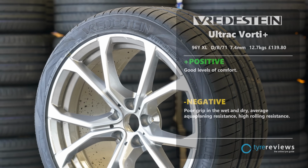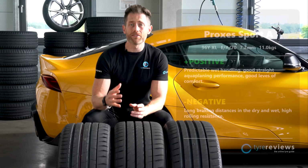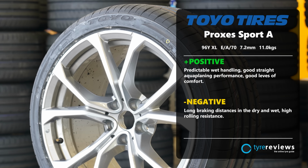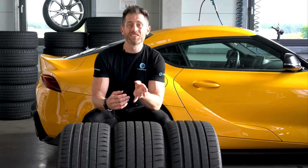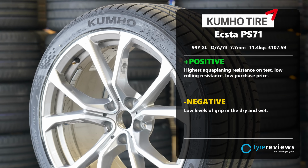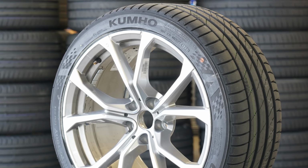Bridgestone's Ultrac Vorti Plus finished 8th. It's really time for an update. The Toyo Proxy Sport A was 7th. It wasn't a disaster out on track, but did have long dry and wet braking, so that hurts the overall results. The Kumho PS71 was 6th and had the best aquaplaning resistance, which probably cost it too much grip in the other tests.